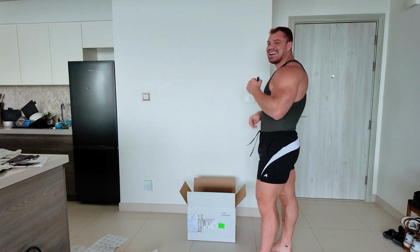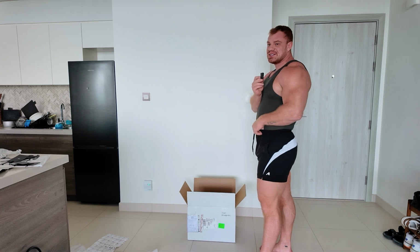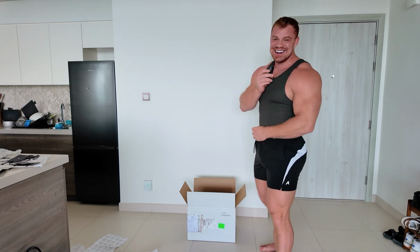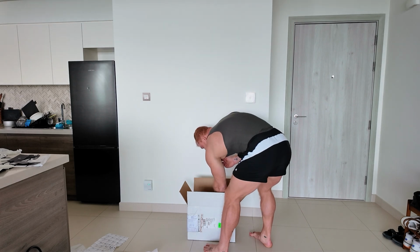But this is my color, man. This is my color with the black shorts. Couldn't see Jules over there. She can't take her eyes off me. So this is a good one. I love these rib tanks. Which is funny because I don't like the racerbacks, but these are just as revealing as racerbacks these days.